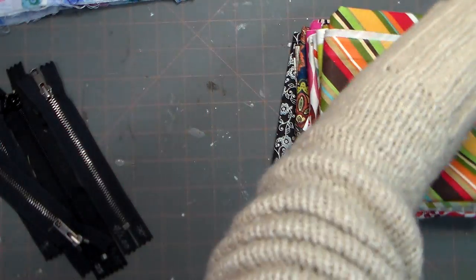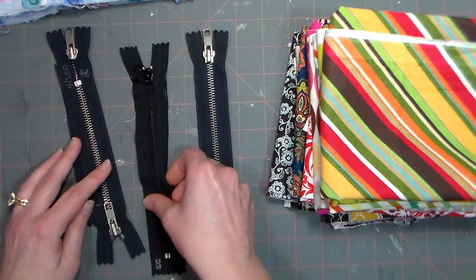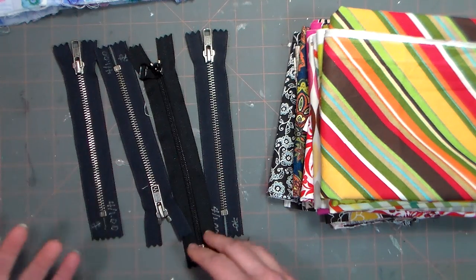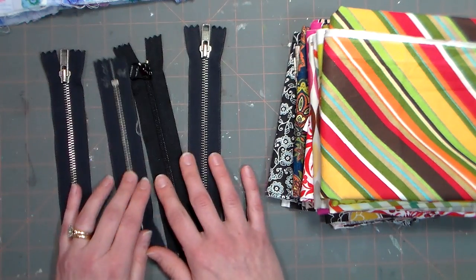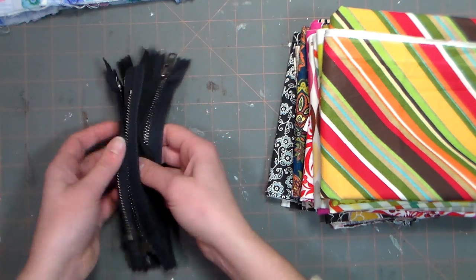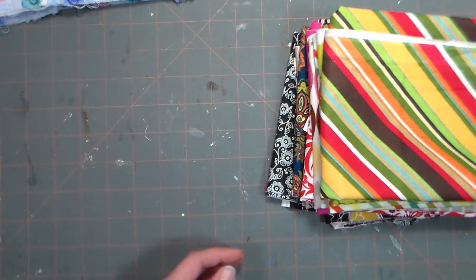I love my ribbon. Zippers were 4 for $1, and I just grabbed a few. I just noticed that one's different, but I'd seen a really cute tutorial on how to make some quilted zipper pouches, so I thought that this would be just fun to have and try. So 25 cents a zipper, not bad.